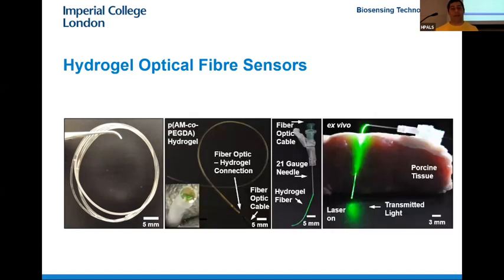So we are developing new types of sensors, for example, hydrogel optical sensors. Instead of using glass or a hard polymer, we are using materials that we adopt from the contact lens industry, because we know that the materials utilized in the contact lens industry are biocompatible. And so we've adopted a lot of materials from that field.